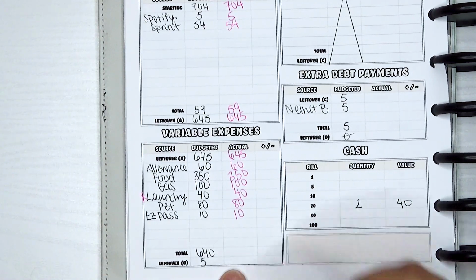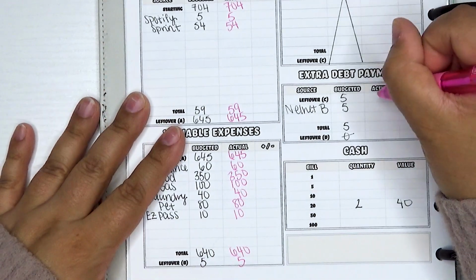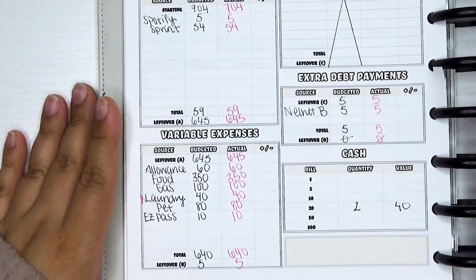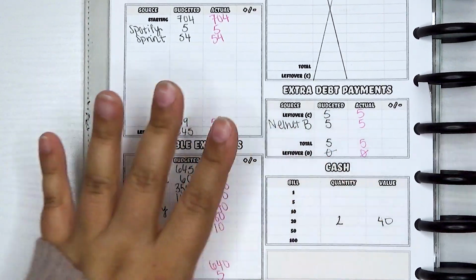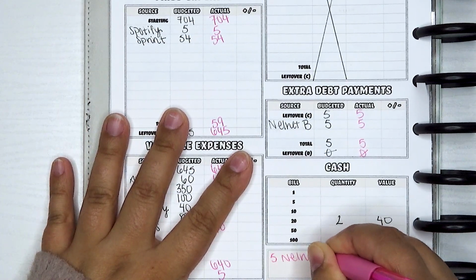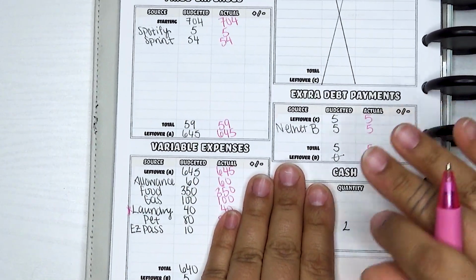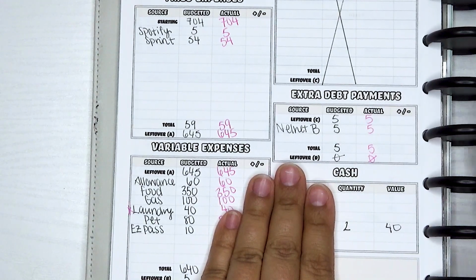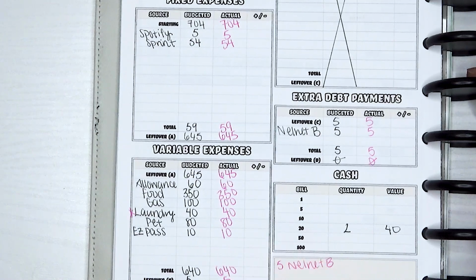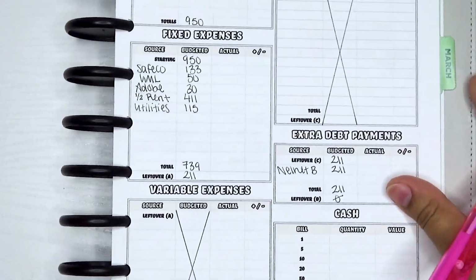So again, because I didn't change anything from what I budgeted, everything's just carrying over like I planned it, which means I have $5 towards Nelnet B off of this one. I haven't paid my Nelnet B yet. I was actually saving the payment for the debt updates so I can do a pay debt with me type of video like I've done in the past because you guys seem to like those. So I just want to make sure that I'm keeping track of everything.